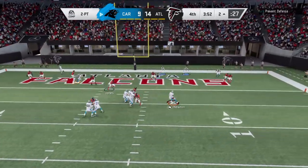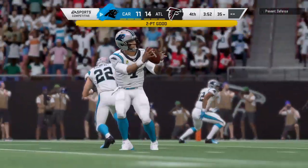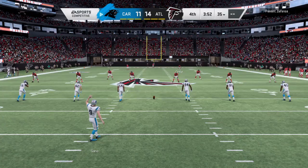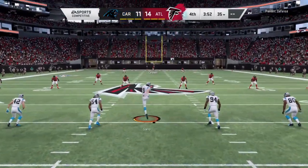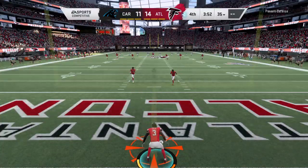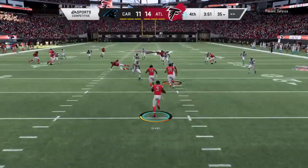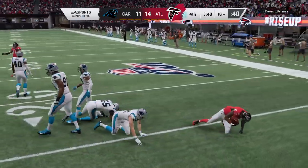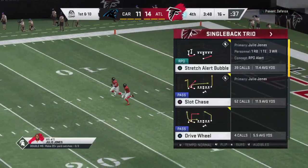Operating from the gun. Newton eluding the pressure right. And he'll get into the end zone as the 2-point conversion is successful. So they'll get another shot on offense following that pick 6. And now the kick is away. That'll be taken in the end zone. And in hindsight, probably should have stayed where he was, as he'll only get back to the 16-yard line.